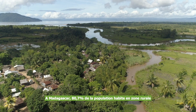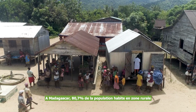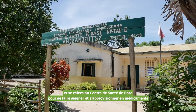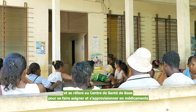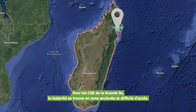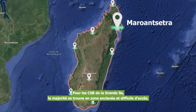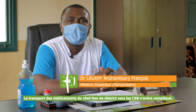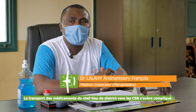In Madagascar, 80.7% of the population lives in rural areas and refers to the Basic Health Center, or BHC, to seek healthcare and to receive medicines and/or medical tests. For the basic health centers of the Big Island, the majority are located in landlocked and difficult-to-access areas. Delivery of medicines from the district headquarters to the basic health centers is quite complicated.